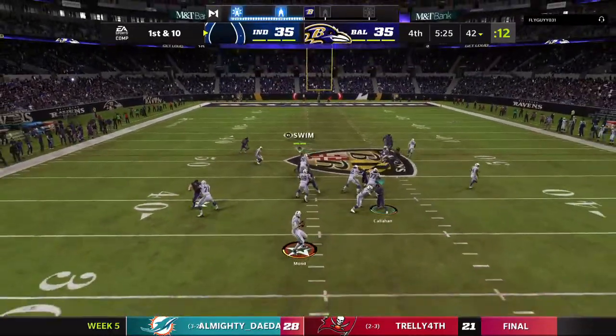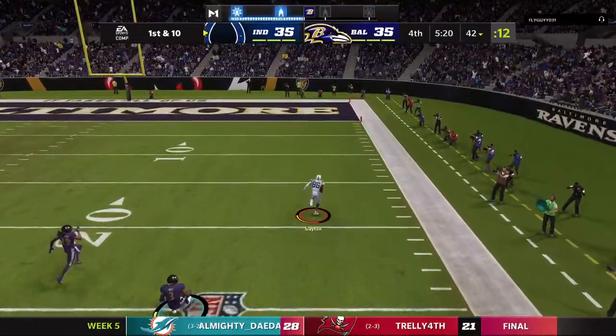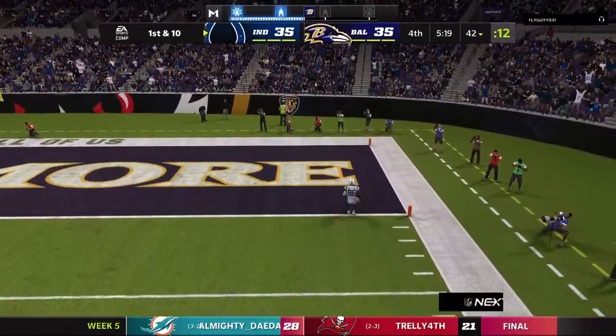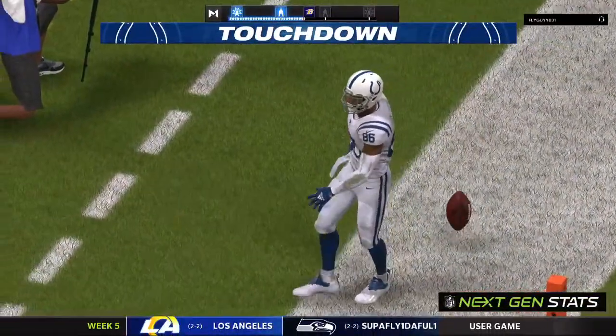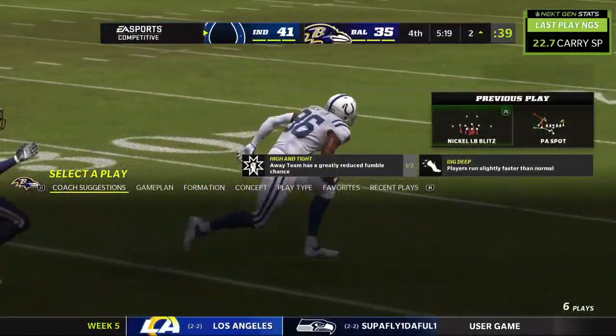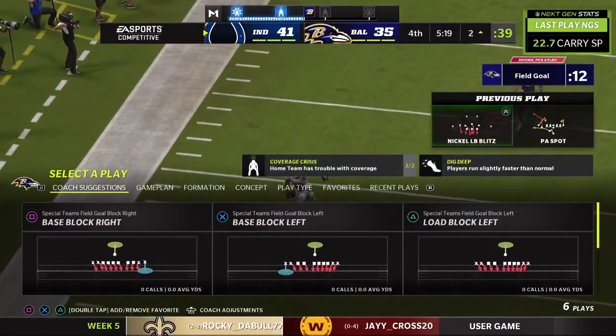They go play action here. Mond. That ball caught by Slayton. Touchdown, Indianapolis. Well, fair to say that when you're looking at guys that can run like the wind, you often find them at the wide receiver position. And that was special there.